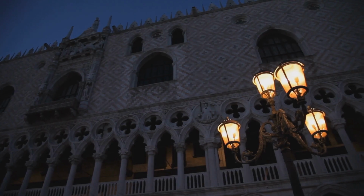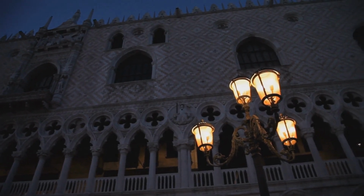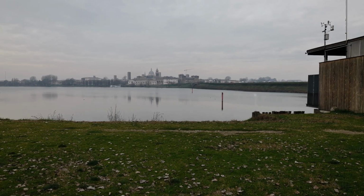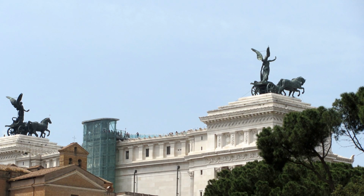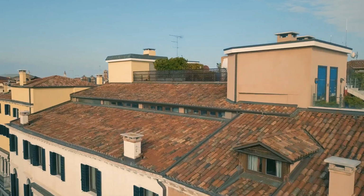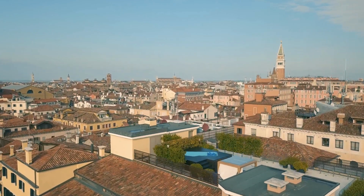Next, we step into the Doge's Palace, a masterpiece of Gothic architecture. Its ornate facade is a testament to Venice's wealth and power. As we walk through its grand halls, we'll imagine the Doge himself striding these very floors. We'll peek into the chambers where he once ruled.